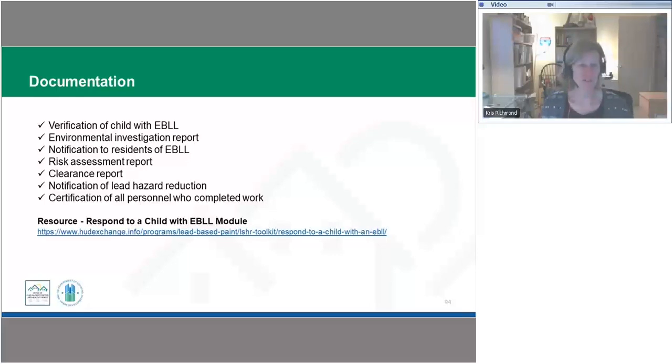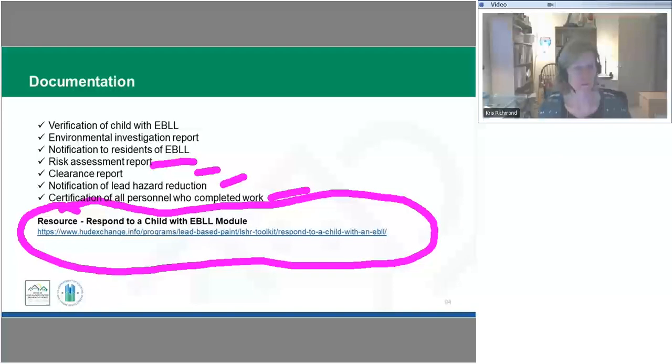Risk assessments need to be conducted of all of our other coverage units, so we need to have the risk assessment report, we need to have a clearance report after clearance is done, we need to have copies of all the certifications of all the personnel who did the work, and a copy of the notice of lead hazard reduction activities. And again, here's a link to our toolkit that walks you through what to do if you have a child with EBLL in your unit.